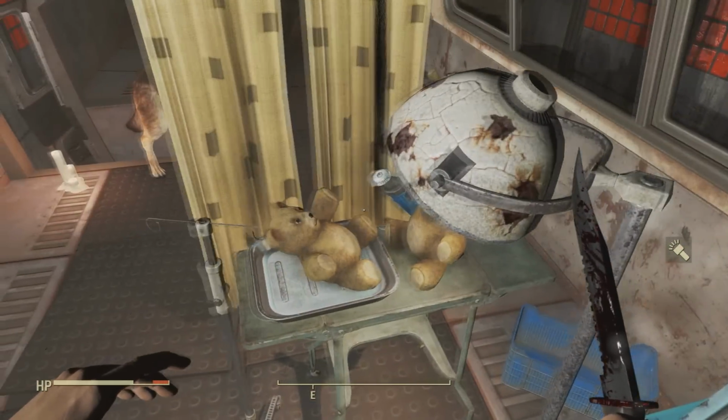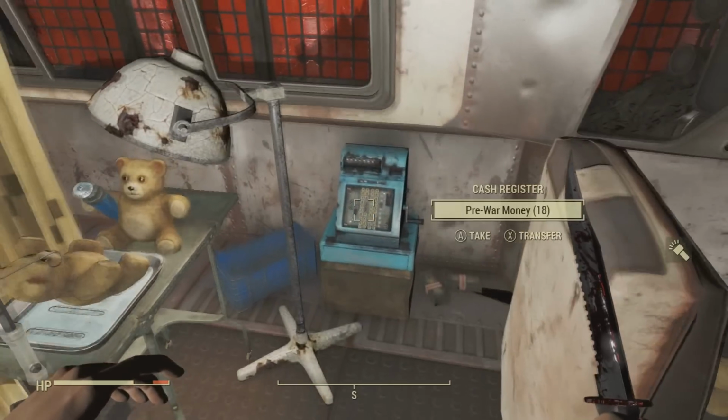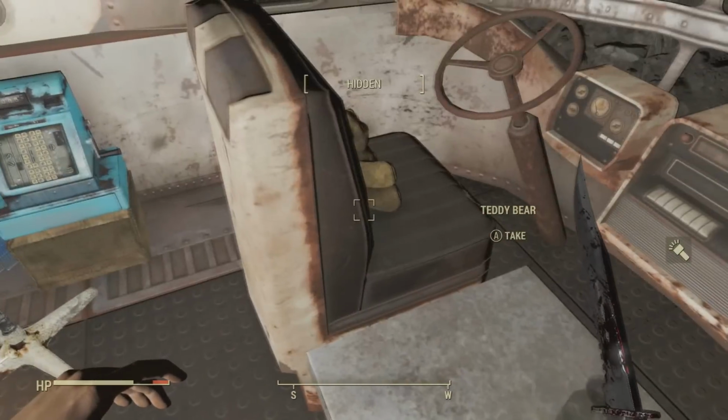What the heck is going on here? It's odd, but funny at the same time. There will be also some loot to scavenge on the bus as well. But yeah, that's about it for this location.